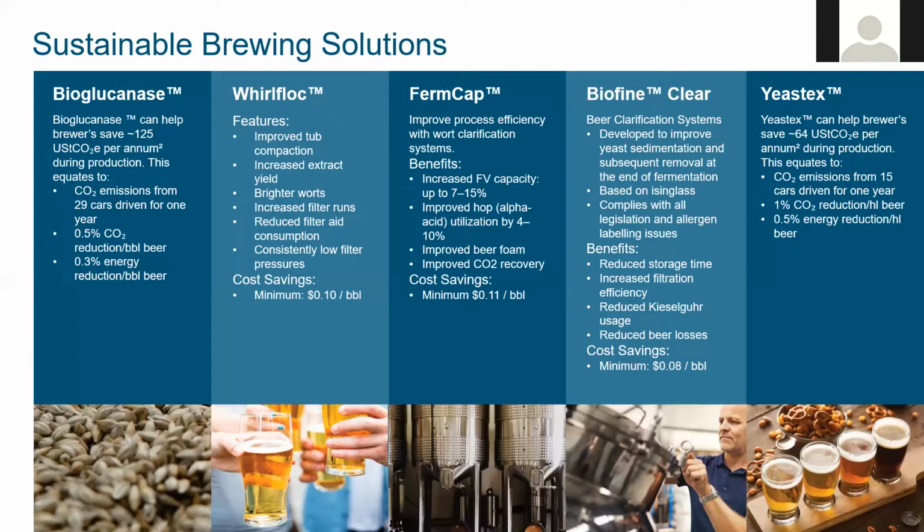Again, a similar message when we look at Firm Cap. Here we're talking about increasing the tank capacity in real time and increasing tank utilization. So again, there are going to be benefits there in terms of cleaning costs, chilling costs, etc. Hop utilization is another very useful benefit that we see with Firm Cap. And indeed, what we know from the many trials that we've done throughout the world, we can see hop utilization benefits improve by anywhere between 7 to 15%, because essentially what we're doing is holding the hop and the converted hop in the body of the beer rather than losing it in that foam head that might be generated in the fermenter.